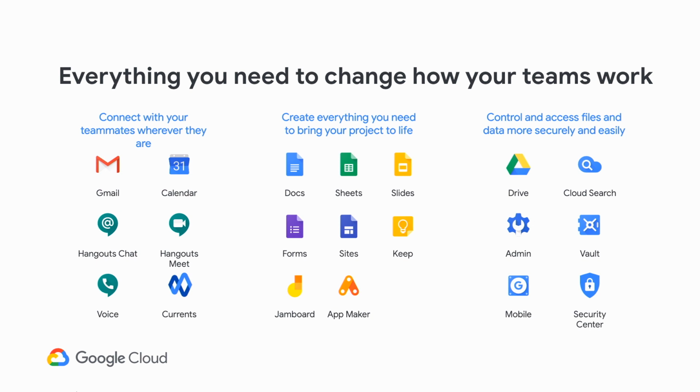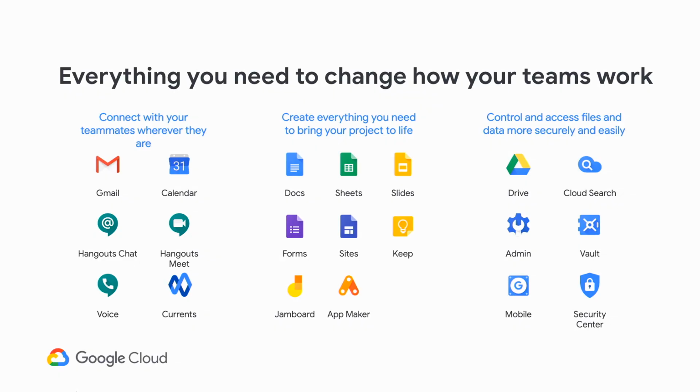So G Suite has a lot of components. It is not only Gmail, but also the Calendar, Drive, Hangouts, Voice, Currents. So many components are included. So for example, how many people are using App Maker? Maybe only a few, because it was launched last year and is still developing more capability.